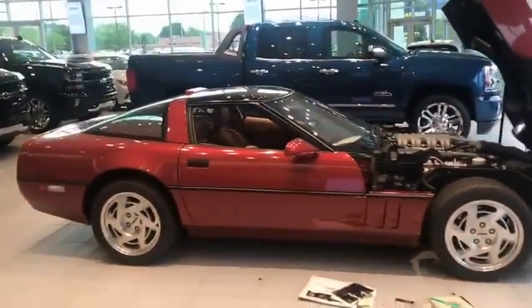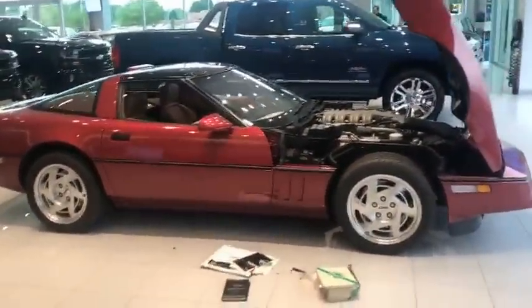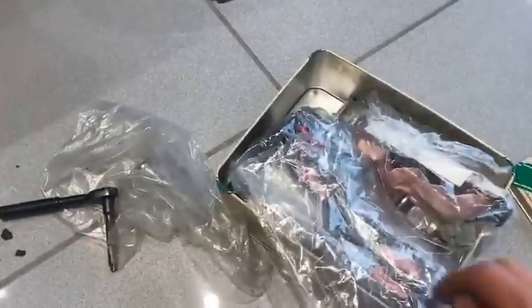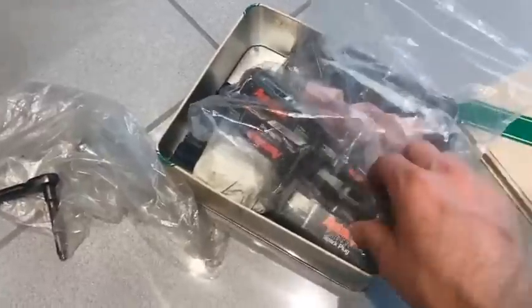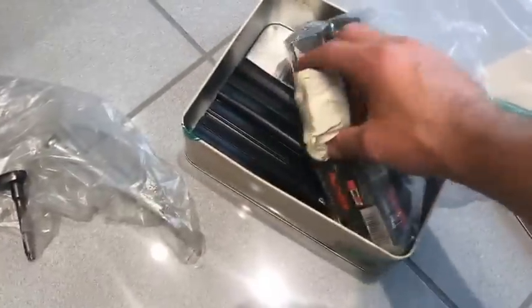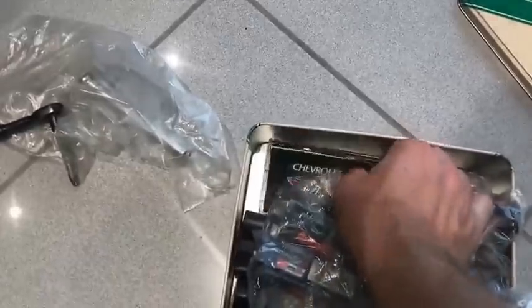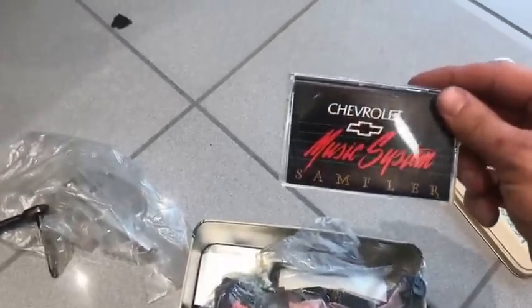1990 ZR1, only 181 made in this color, and then only 333 total of the ZR1. So I'm gonna come down here to all the stuff I got on the floor. This is the original spark plugs to the car. This is a one owner car, a very meticulous previous owner, so he's got all his stuff there. And the really cool thing about it is right here, the Chevrolet music system samplers. This has a cassette player in it.